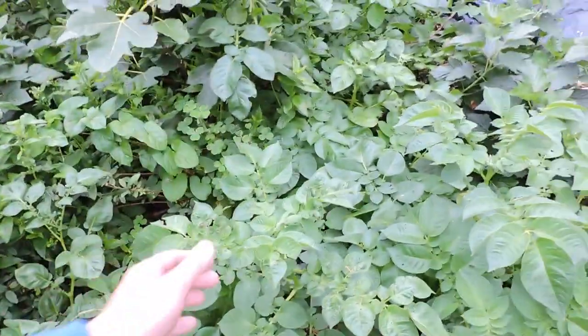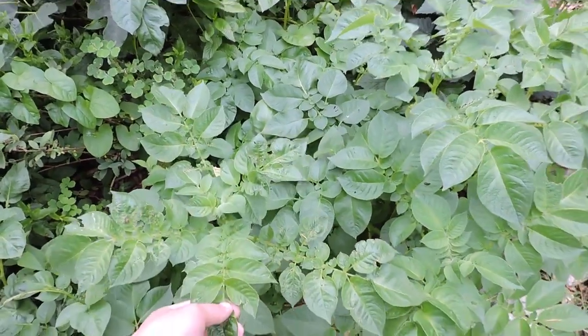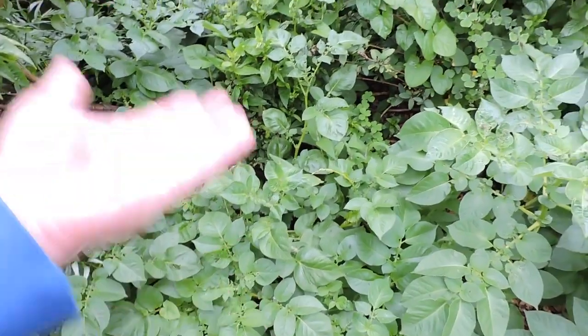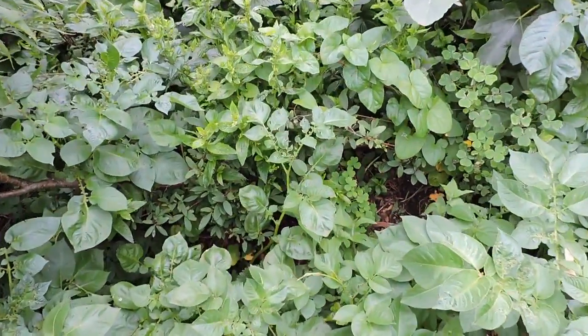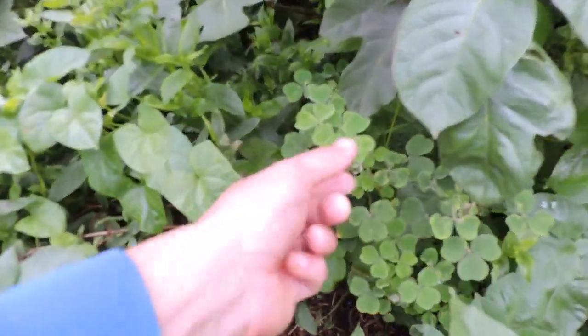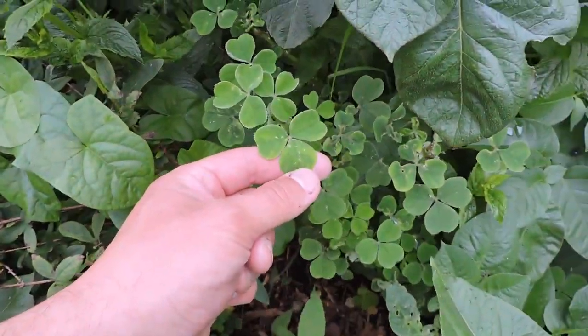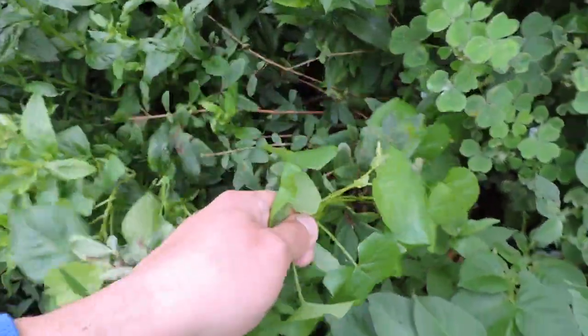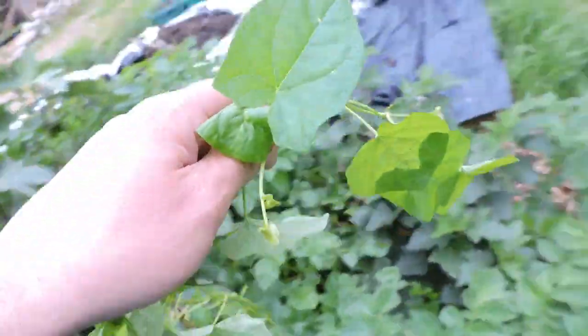Here is some potatoes, as you can see here. They were planted here 2 years ago. We just didn't bother harvesting them, and they're still coming back very strong and healthy. So we might harvest some of them this year. Here is some oca with the shamrock leaves, as you can see, looks similar to clover. It's also a tuber. Here's some bindweed, which you probably can't eat, I don't think, and we didn't plant that here.